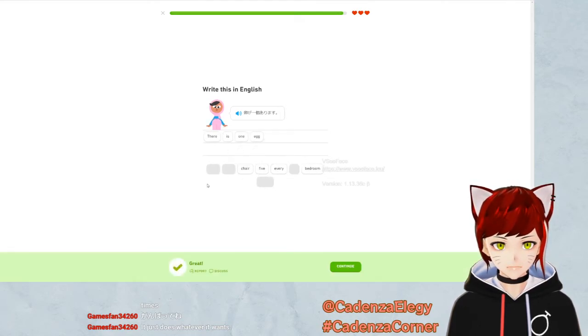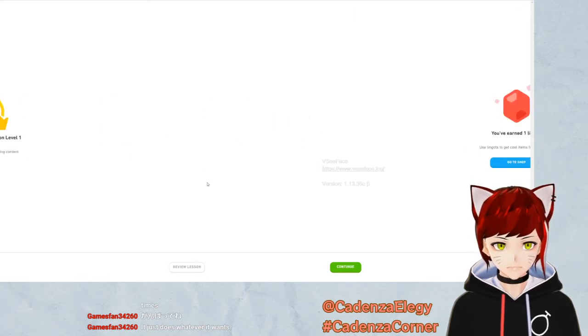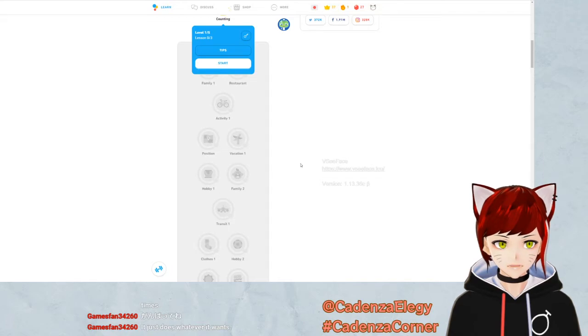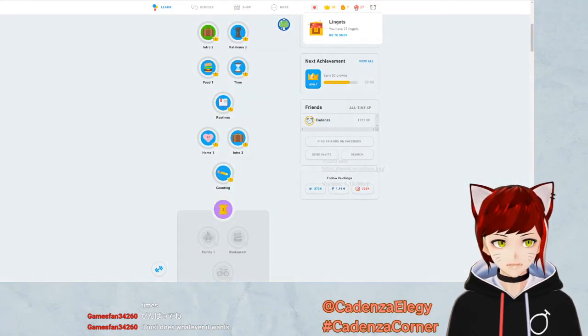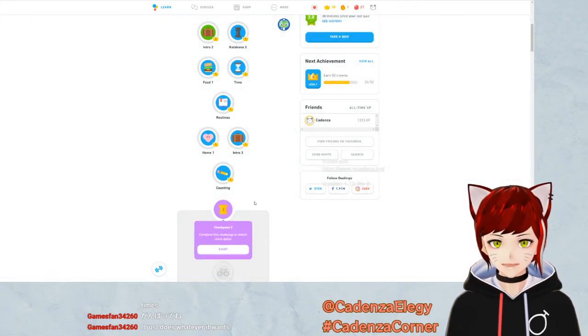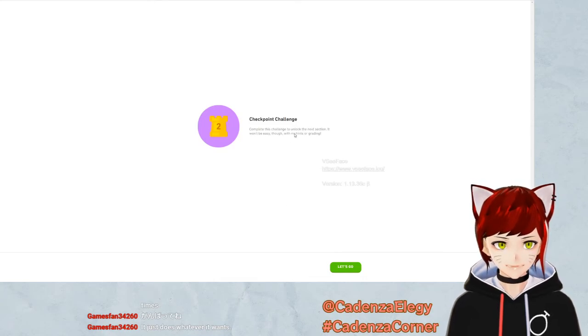There is one egg. Easy. See, easy. I could unlock the next level, but wait. Actually, I'll check out the shop afterwards. I want to take this checkpoint quest first. Complete this challenge to unlock the next section. It won't be easy though, with no hints or rating.